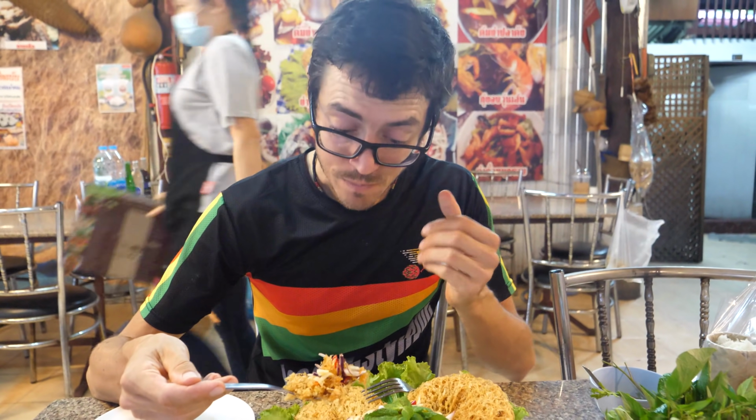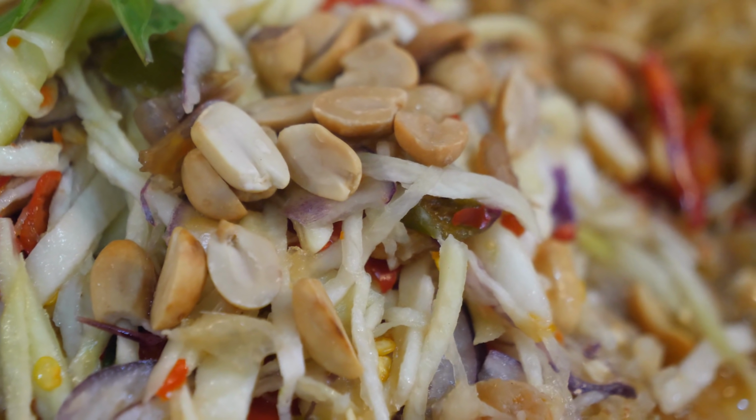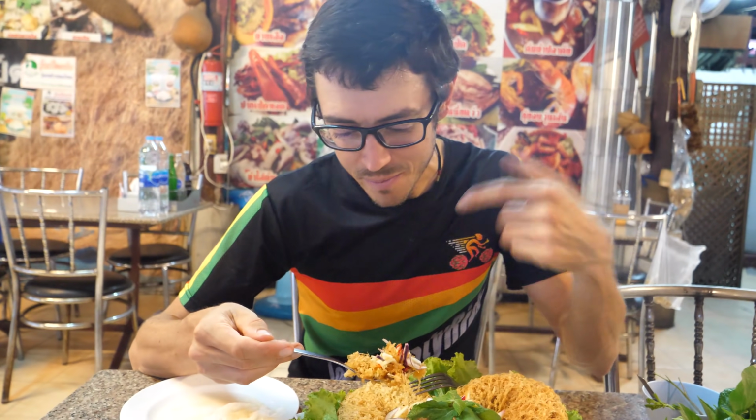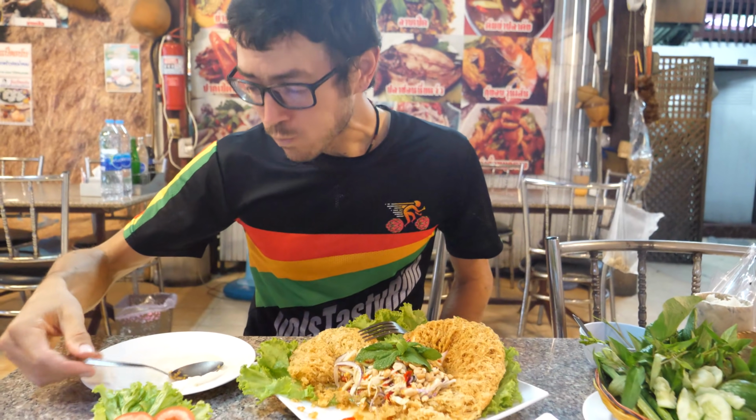Oh, the peanuts make a nice texture though. The mango is crunchy. It's an unripe mango, but yeah, it's all about the texture. That very soft, just thousands of gentle crunches for your teeth. It's just so fun. I love crunchy, crispy dishes like this.